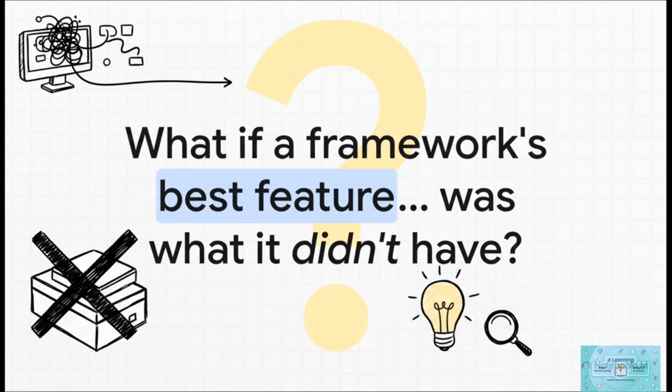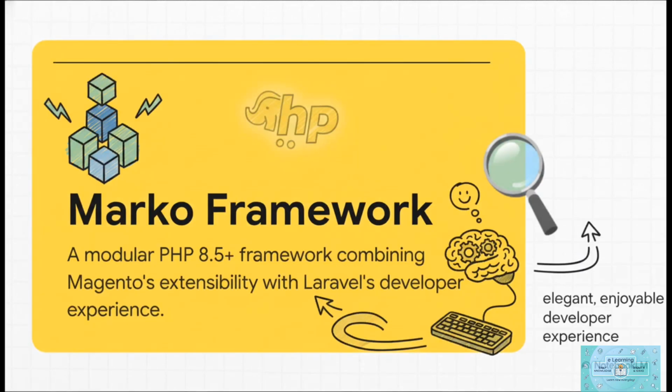What if we could just strip away all the boilerplate, all the magic that happens behind the scenes, and just get back to the basics? That's the exact question Marko seems to be built on. So what is Marko really? Well, the official pitch is pretty interesting.